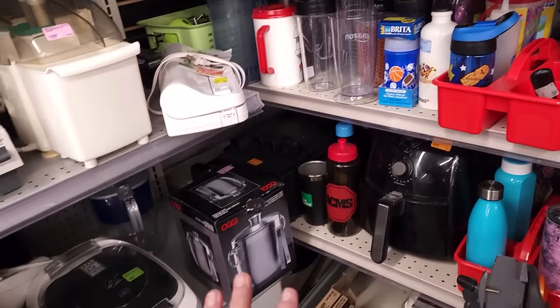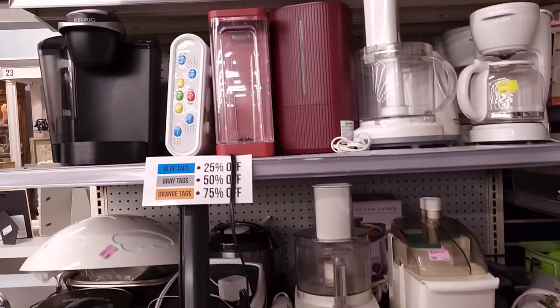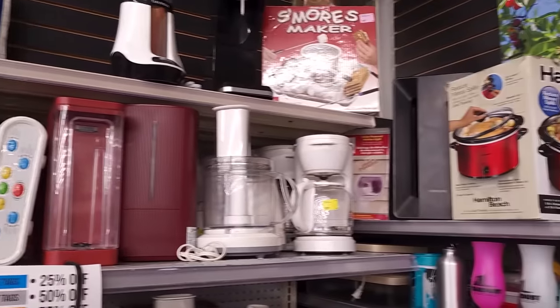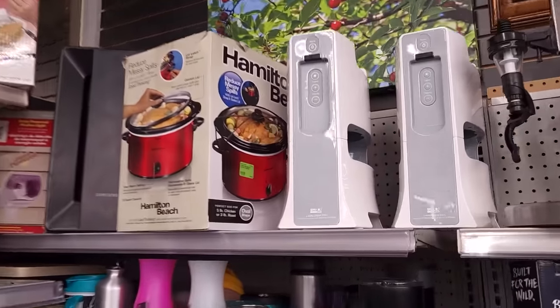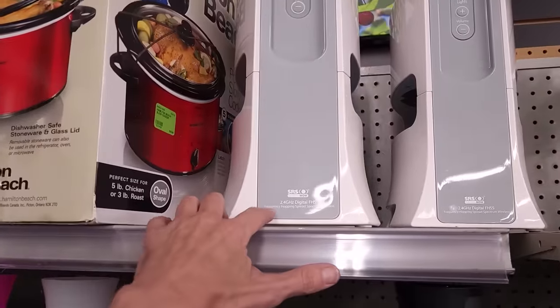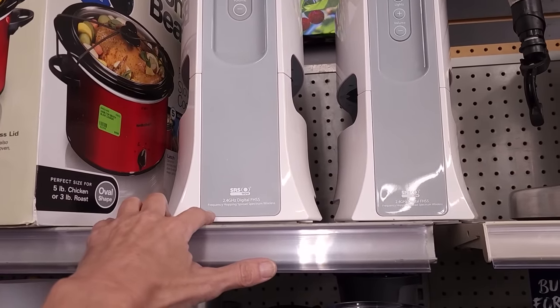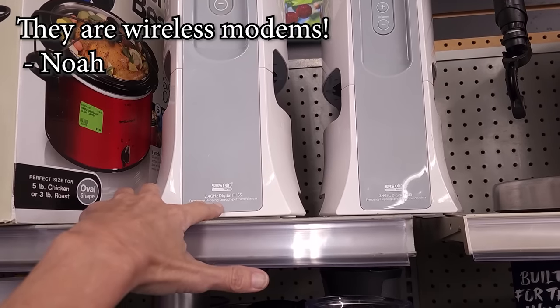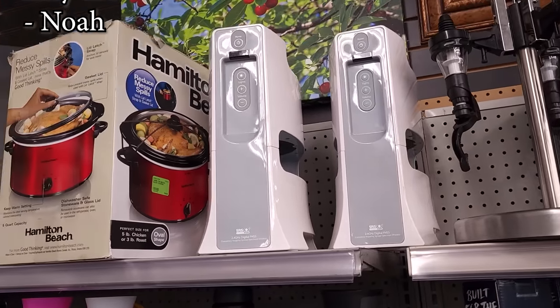Plastics are over in the corner over here, and the small kitchen appliances live over here as well. Always quite a few things here. What are these? 2.4 gigahertz digital FHSS frequency hopping spread spectrum wireless. I have no idea what those are, but they look fancy.